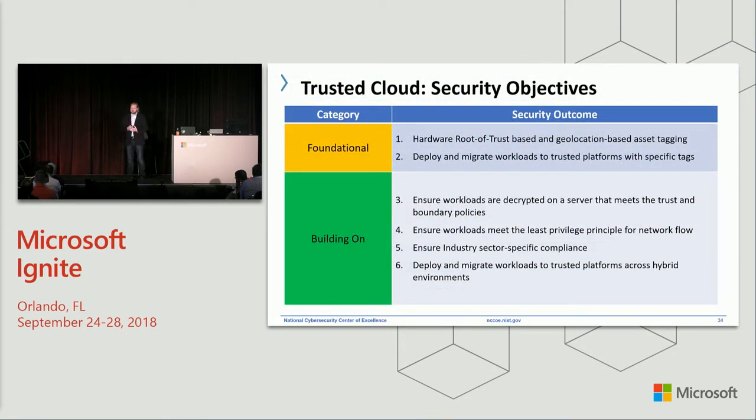So we're trying to meet 6 main security outcomes within this project. One is deploying hardware roots of trust technology so that we can, as Dean talked about, measure the hardware, firmware, and operating system that our workloads will be running on top of. So we're leveraging UEFI and TPMs to do measurements of the servers that will be running Hyper-V, so that on each subsequent boot after we provision them, we know that nothing has changed, nothing's been tampered with, and so we can still trust that hardware.